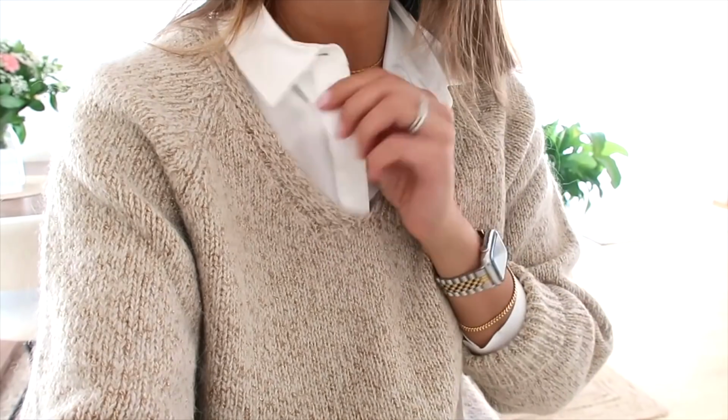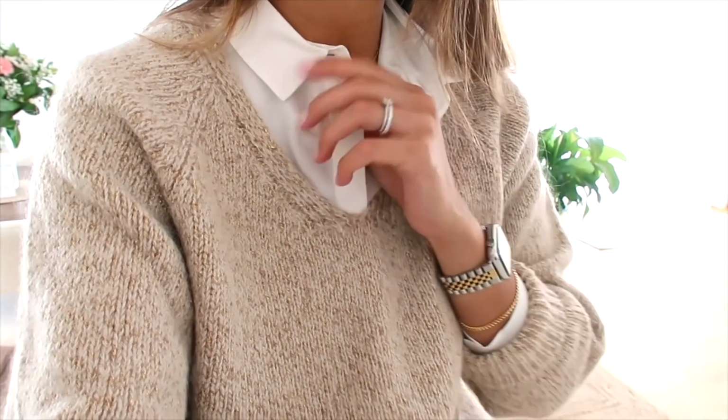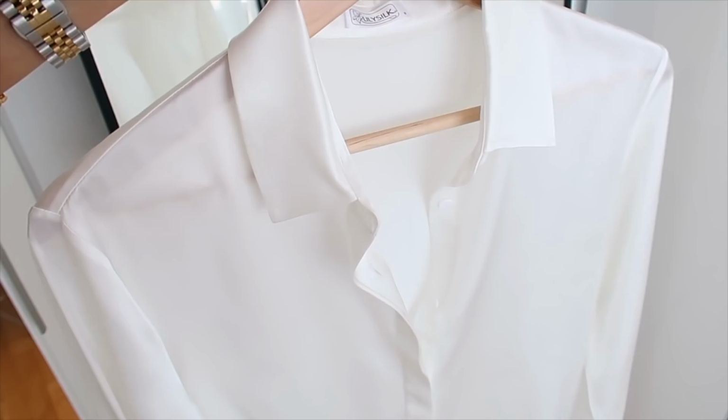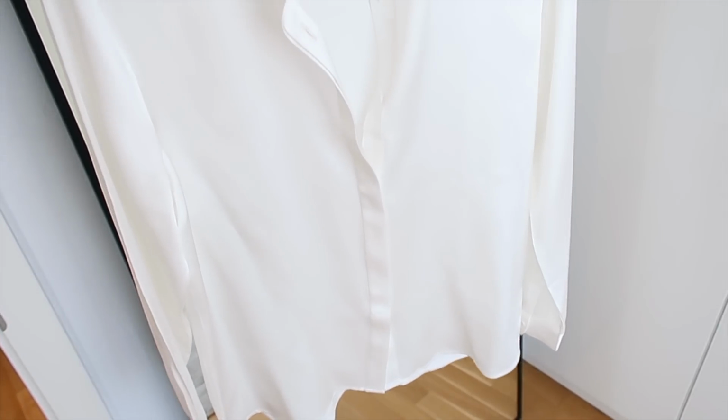They also do silk pajamas and nightgowns and even blouses. I was actually wearing one in my last vlog. Just a really great white silk blouse that is so versatile. I love that blouse so much. I'll have it linked for you guys down below as well. Yeah, they just really have so many great silk products.